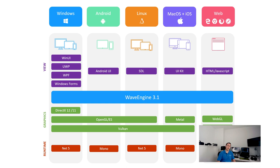Okay, on the top part of this diagram, you will see all our supported platforms: Windows, Linux, Mac, iOS, Android, and web platform. And in the middle part, between Wave Engine and the platforms, you will see several user interface technologies. This is one of the most important things for our customers, because normally, for example, on the Windows platform, they are using WPF, Windows Presentation Foundation, or they are using Windows Phone to create their applications. And we designed Wave Engine to make it easy to integrate Wave Engine and 3D graphics in all these user interface technologies. Okay, and on the right part, you will see web platform.